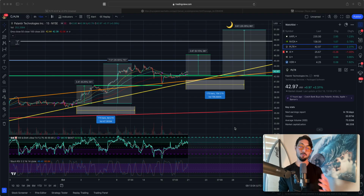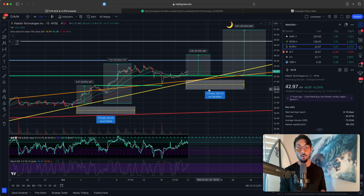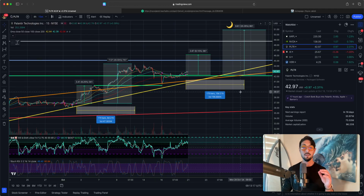In this one, we're going to be taking a look at what is currently my favorite stock in the market, as well as one of the largest holdings in the Waves options portfolio, and that is good old Palantir, ticker symbol PLTR. In my view, Palantir looks incredibly poised for another wave to the upside in the short term.